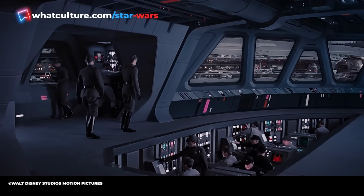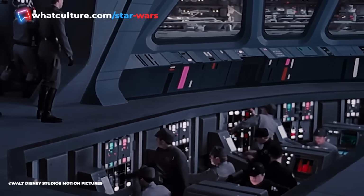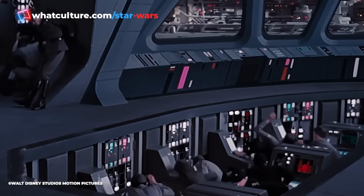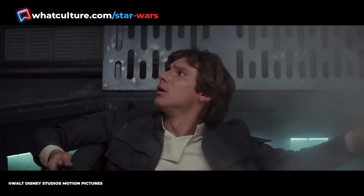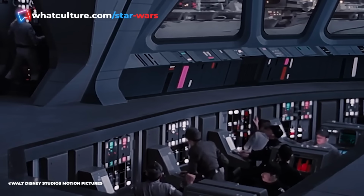Look closely at the operations bay not long after the order of take evasive action is given. As one hapless Imperial extra goes crashing down to the floor, they accidentally collide with a control console which hilariously moves out of place. Likely hoping no one caught this mid-scene mishap, the extra then hops back up and helps move this anything but fixed box back into place.